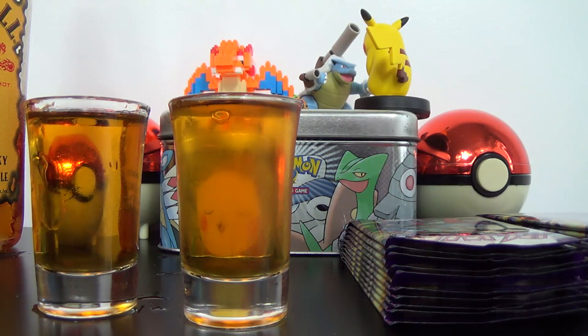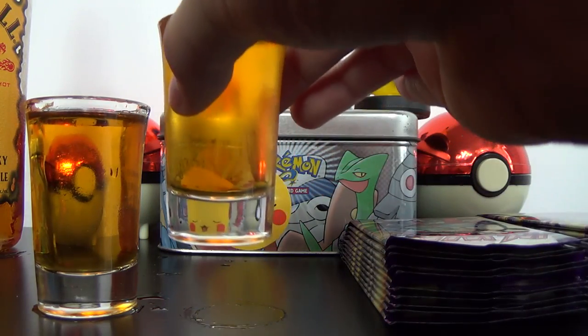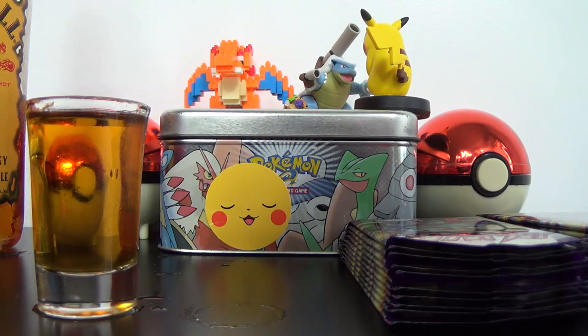So, let's drink to celebrate the halfway point of our 30 days of Pokemon Challenge. I toast to you guys, the Gamerz Nation, the Pokemon Gamerz Nation. Toast.